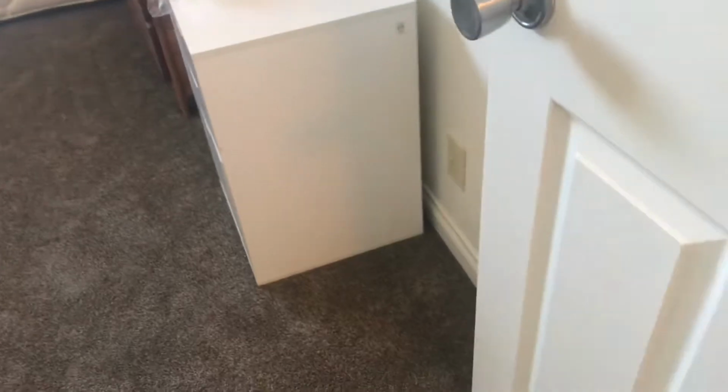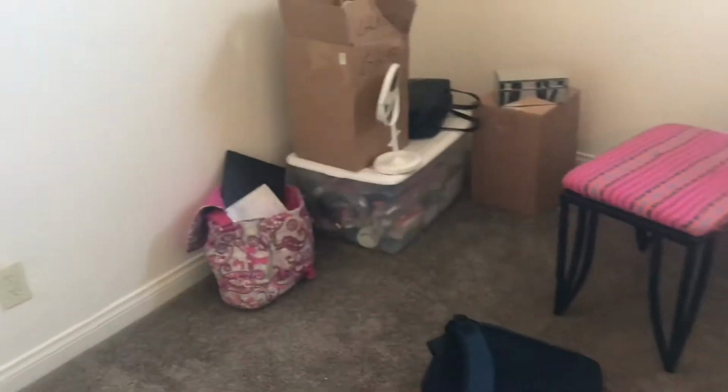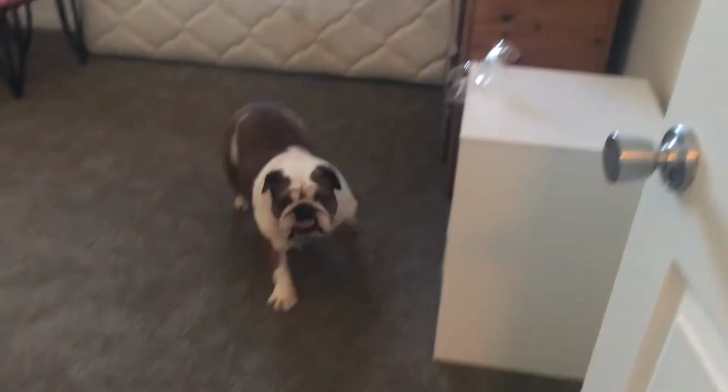Okay, so now into the guest bedroom. This is the guest bedroom. It's a pretty decent size. And then again, there's a closet. And then just my makeup's in here and the guest bed and guest dresser that we still have to sand down and stain. But this room is going to be my makeup room and guest room. So it's a pretty good, decent sized room.